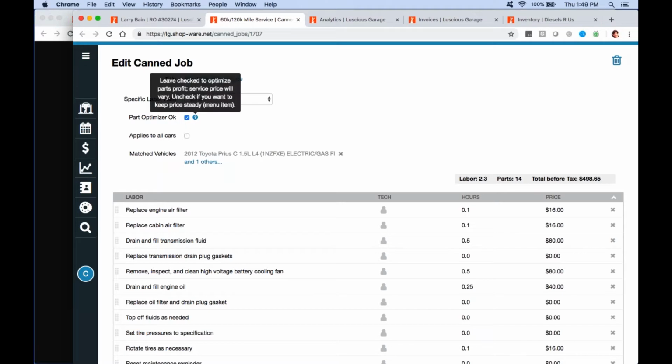So what that allows you to do here is say, okay, when I add an air filter to a job, normally it will apply that air filter at the optimized price if the optimizer is turned on for it, right? But if I want to include that air filter in a can job, and I want that can job to not change, I want this to be a menu price.